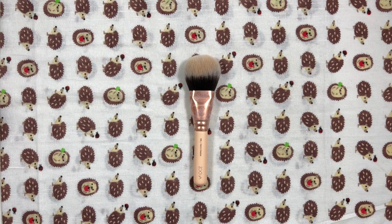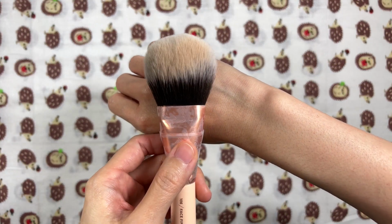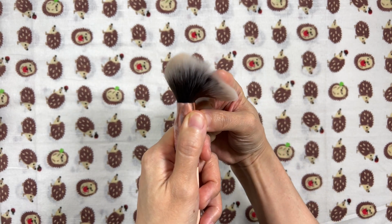This is the Zoevo 108 Rose Golden Face Finish Brush. I've always been a fan of Zoevo's Rose Golden line. The rose gold ferrules and pink handles are such an adorable combo. This is a flat, immensely dense, and thick finishing brush. So thick and super dense.